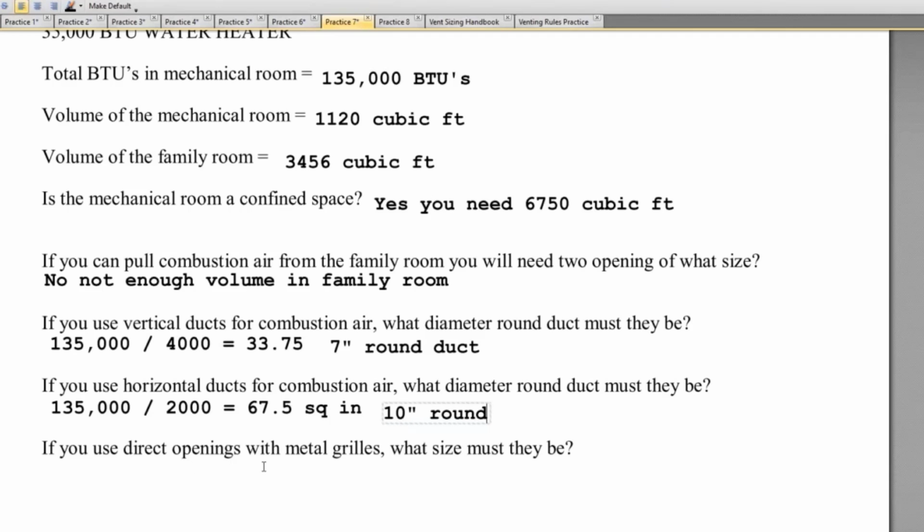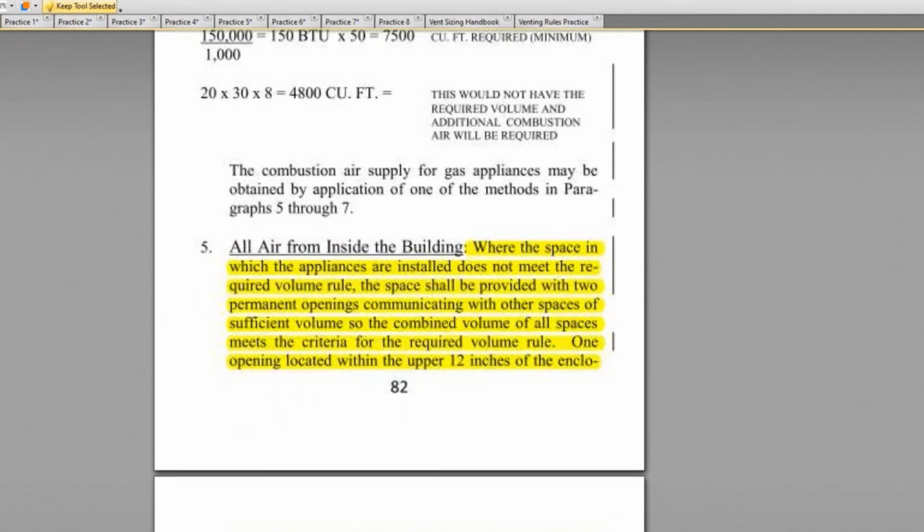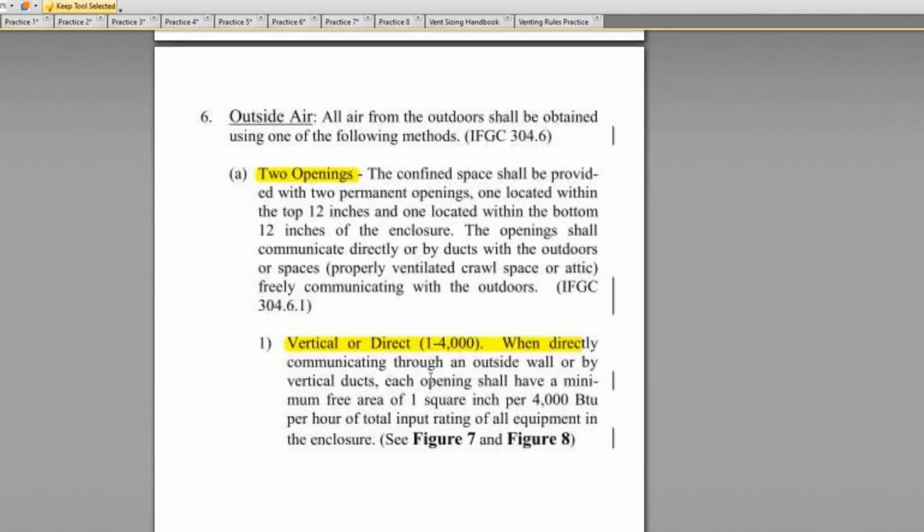Okay. If you use direct openings with metal grills, what size must they be? I think I got, let's see, I did 135,000 BTU divided by 3,000. Wait a minute. Let's go back to the book here. So direct openings. Okay. So let's go find the code for direct. So we've got to go to air from the outside. Vertical or direct? Okay. 1 inch per 4,000.